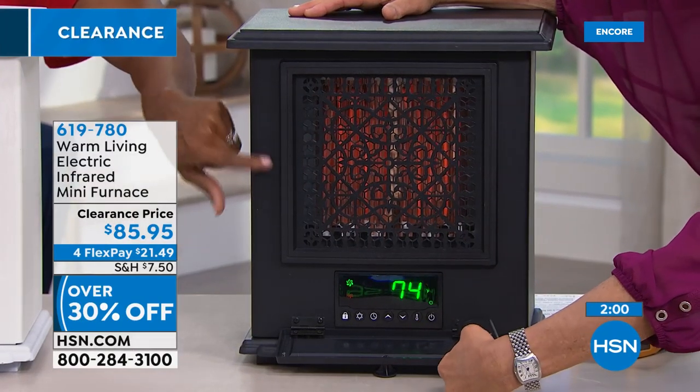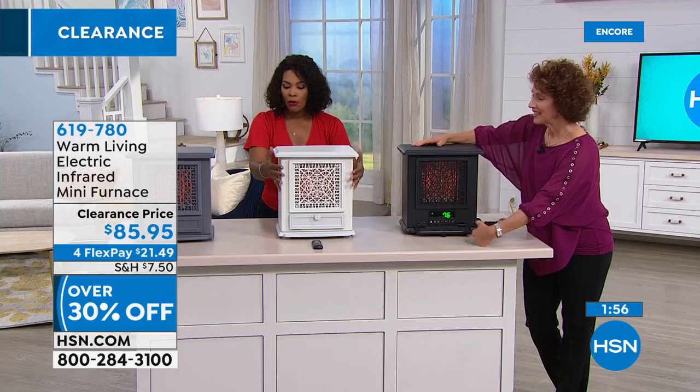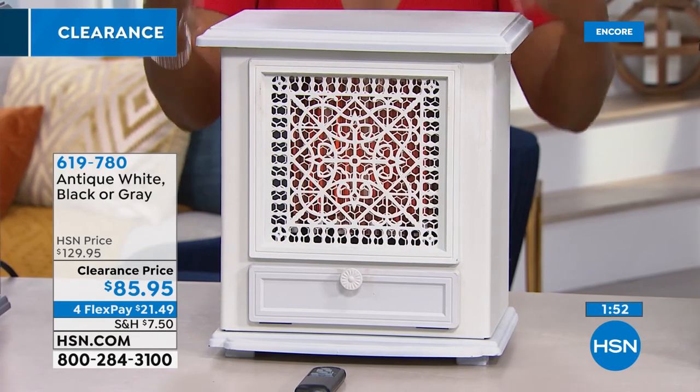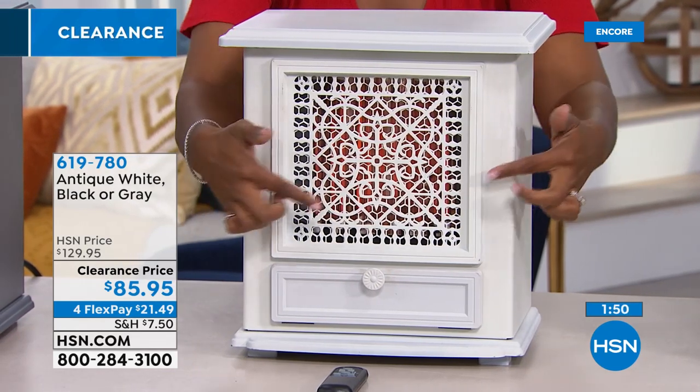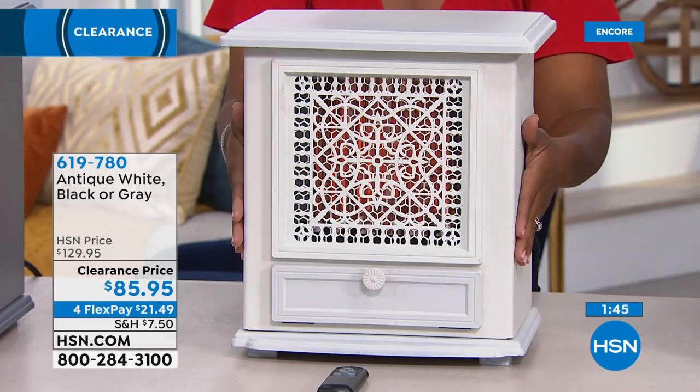I love that we still have all three colors. You're looking at this one in black. This is the one you've been seeing throughout the entire presentation. The one in front of me is called Antique White. So it's not a stark white. It really is that antique white. That's the one I have. Look at how special that looks. And it is the most limited one as well.